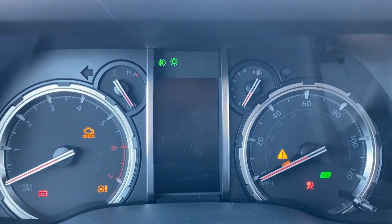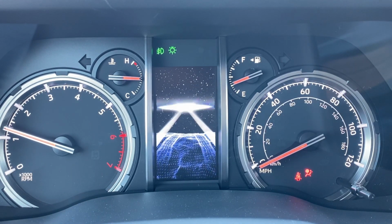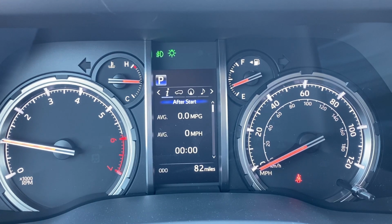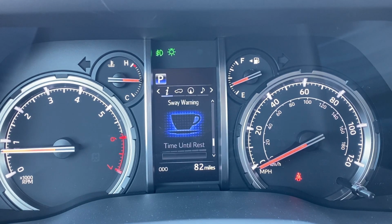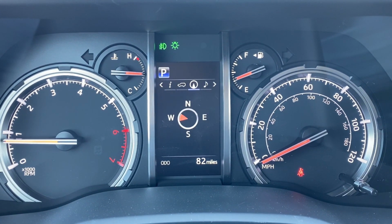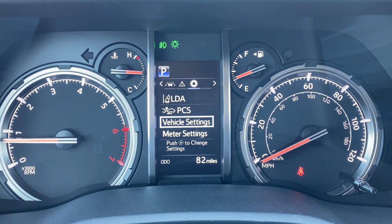When you start the car, you get this cool 80s graphics of the 4Runner. Looks like the movie Tron. Anyways, the digital display has your typical information like range, average MPGs, your eco indicator, sway warnings, steering angles, compass. You can also control some of the safety options. You can turn them on and off.